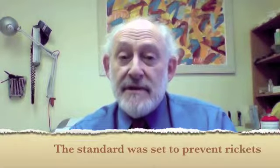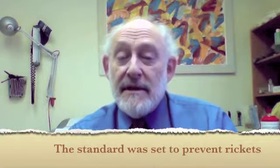All of our old standards of how much vitamin D a person needs are based really on how much vitamin D was required to prevent the disease rickets, which is the result of inadequate vitamin D leading to calcium deficiency in the bones. Rickets causes soft bones, swollen bones. It's a real mess. But it turns out that vitamin D has other more subtle functions.